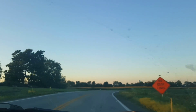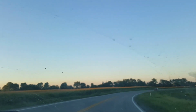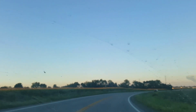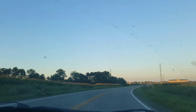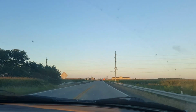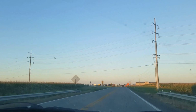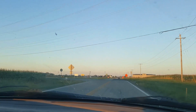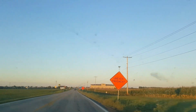Oh yeah, we're back in Washington Courthouse. I can see it right now. We might be passing right in front of that McDonald's and Walmart we were through earlier. Yep, this is right on the edge of town.